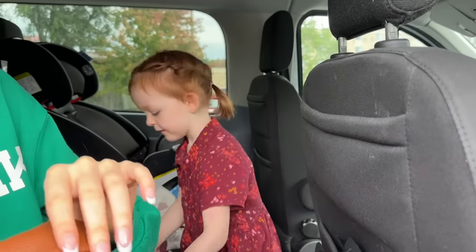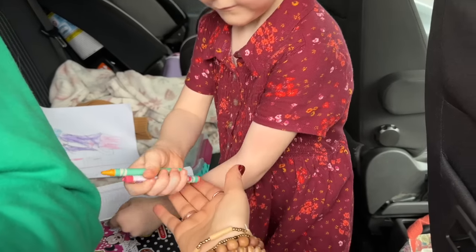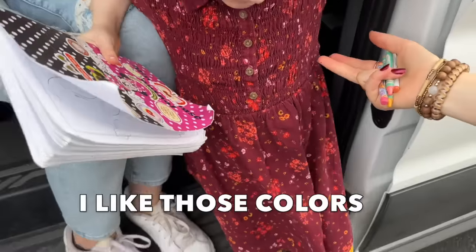What are you getting? Here, let me hold your crayons. All right, you have your journal. Ooh, these are very pretty colors. Ready, mommy, help you get down? That's why I want those colors. You like these colors? Mm-hmm.